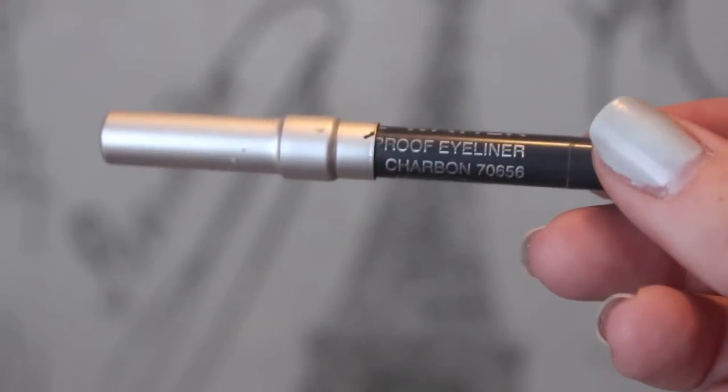I think the full size would be between $20 and $30 at Sephora, so it's pretty expensive, but I would definitely get the Benefit They're Real mascara because you can get it in this size at Sephora for about $12, which I think is more worth it than buying the full size for like $30. The next product is an eyeliner, and this is the Le Soitier Waterproof Eyeliner in Charbon?